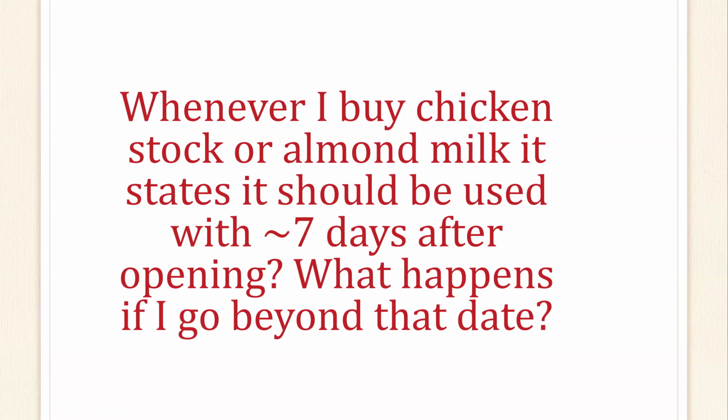So again, you can open that almond milk, leave it in the fridge after 7 days, 8 days, 9 days, 10 days. It still smells okay and it pours fine and no discoloration. I'd say continue to use it. However, I wouldn't really take my chances with chicken stock because of the potential for foodborne illness. Again, when we're looking at anything sourced from poultry, it's going to be a potentially higher risk food item in terms of food poisoning.